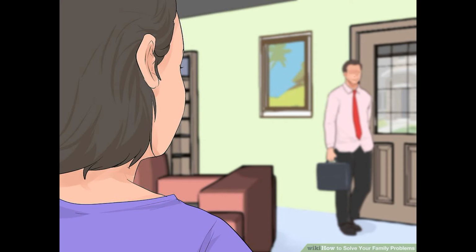Some family problems, like grief over a loved one or a parent's inability to accept you for who you are, may not have solutions. Instead, you may need to accept that you have tried your best to communicate and connect with your family, to no avail. You may then need to move on from the issue and try to live your life the best you can.